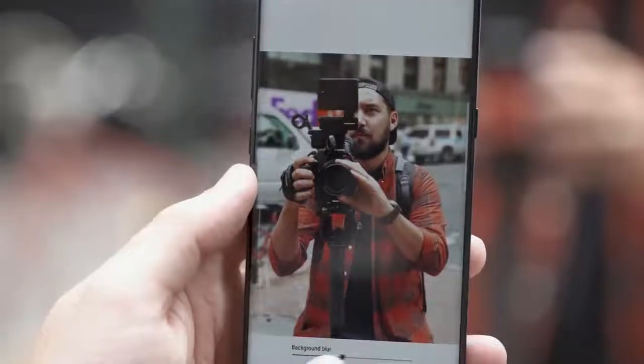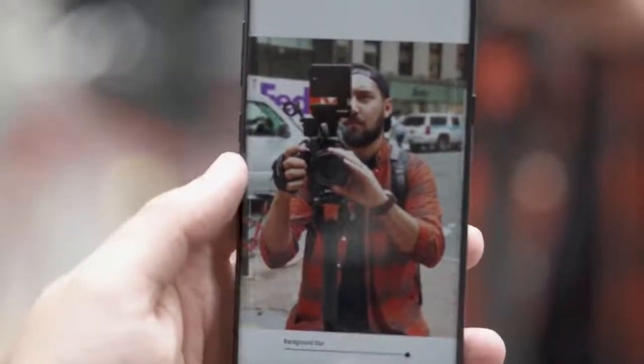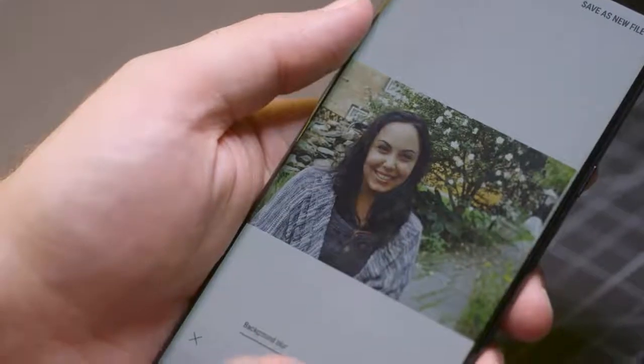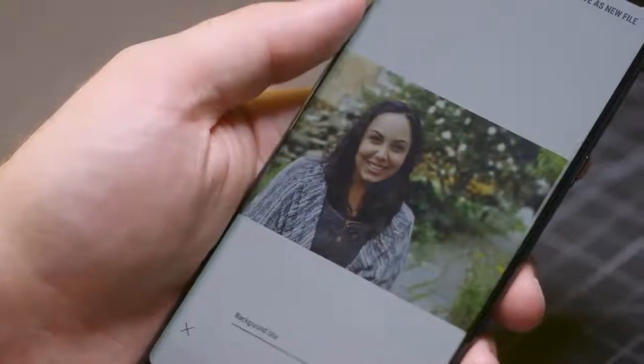Both of these feel like first generation attempts at something, and there's a lot of headroom for improvement in later iterations. The one thing that Samsung is doing differently is allowing you to adjust the blur before or after you take the picture. So if the blur effect is too strong, you can roll it back a little bit. I found the best results were when I had the blur effect dialed just a tad back from its maximum.